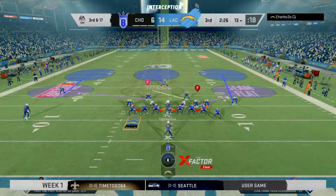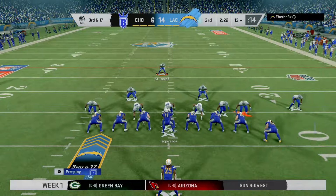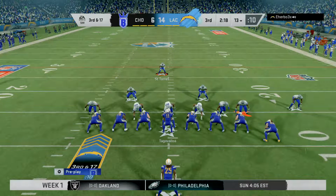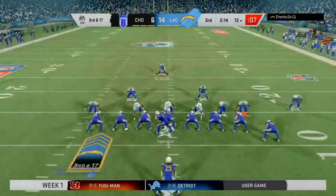60 Pittsburgh. Go. 54's Mike. 54's Mike. Check. Watch 54. Watch 54. 66. Bullet high. After you. I'm coming after you.